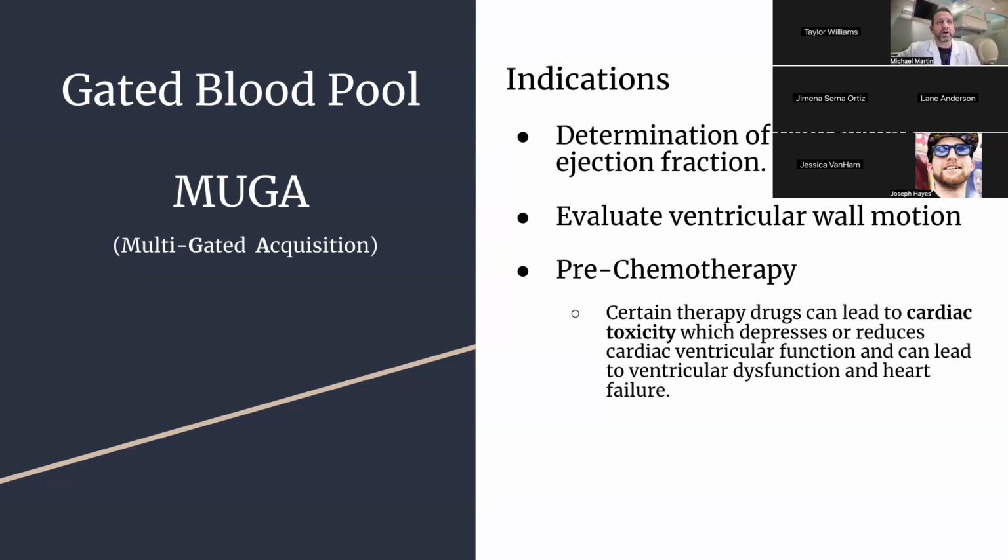Yes, you are going to gate when you do a stress test. You can get an ejection fraction during a stress test as well. When we go over that next class and talk all about perfusion and stress testing, we will. But you're going to learn the basics of what gating is and how it works now, and then when we do the stress testing, you won't have to relearn it, because it applies to both. The difference with a MUGA scan is that we're looking at the filling and emptying of a ventricle, whereas in a stress test, we're looking at perfusion of blood flow through the coronary arteries to the muscle of the heart. But with both of those, we do have a way to get an ejection fraction.